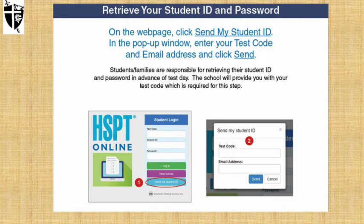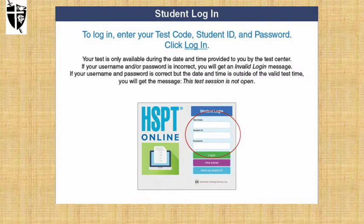Once you receive the information from St. Francis, you will have to retrieve your student ID and password. This is before the test day. We will provide you with your test code that is required for this step. You will log in, enter your test code, student ID, and password, and click Log In. That's the morning of the test. It's only available during the date and time determined by St. Francis. So if you try and log in before that, you will get an error message.